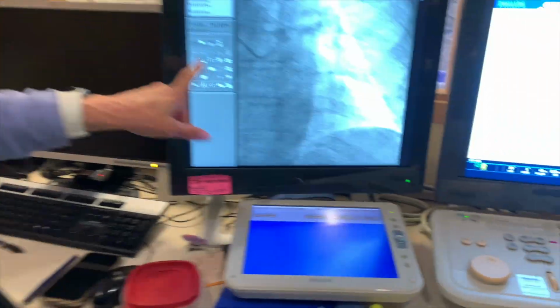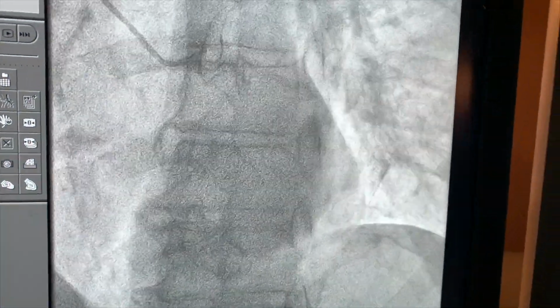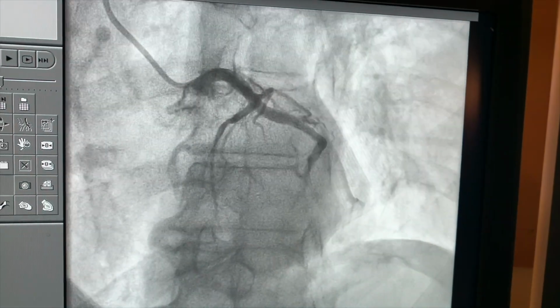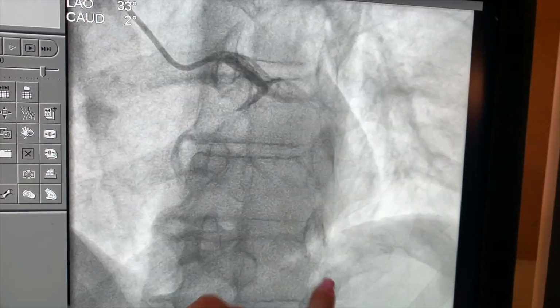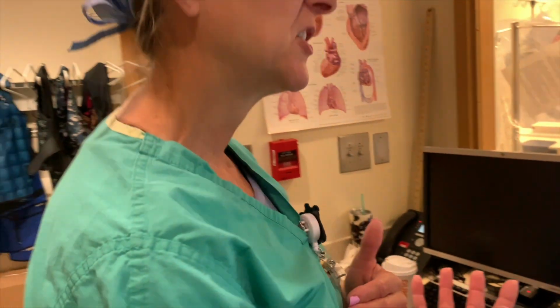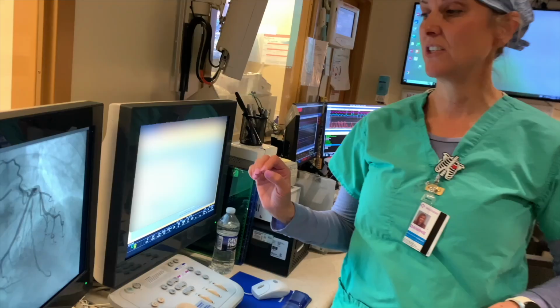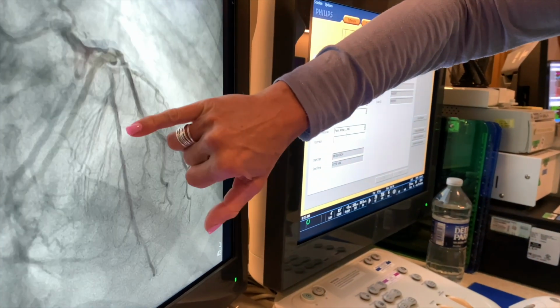Okay, so right now he's going to inject contrast again. The arteries are going to fill. That's what's happening right now. Everything that's black is the actual arteries, so we're looking for any blockages. The camera rotates 360 around the patient to take it at different angles. So he actually does have a little bit of narrowing right here.